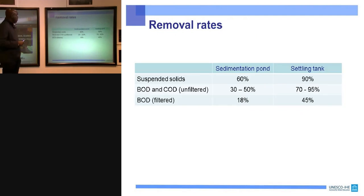What about the removal rate? In this slide, we compare what happens in a sedimentation pond and in a settling tank, and we realize that, according to the physical pollution and the organic matter, the settling tank is working correctly. We can have more than 90% retention of the suspended solids, and the organic matter is also correctly retained because this organic matter is mainly solids, and in this condition you can eliminate between 70 to 95% of this organic matter.